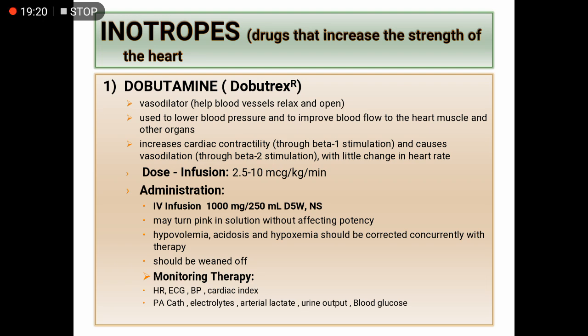We have the inotropes, drugs that increase the strength of the heart. We have dobutamine or Dobutrex. Vasodilator, help blood vessels relax and open, and used to lower blood pressure and to improve blood flow to the heart, muscle, and other organs. As well, the dose for infusion is 2.5 to 10 microgram per kg per minute. And we have to monitor heart rate, ECG, BP, as well as cardiac index, and as well a catheter could be inserted. And we have to monitor as well electrolytes, arterial lactate, urine output, and blood glucose. And as well for IV infusion, our concentration would be 1,000 milligrams in 250 ml D5 water or normal saline.